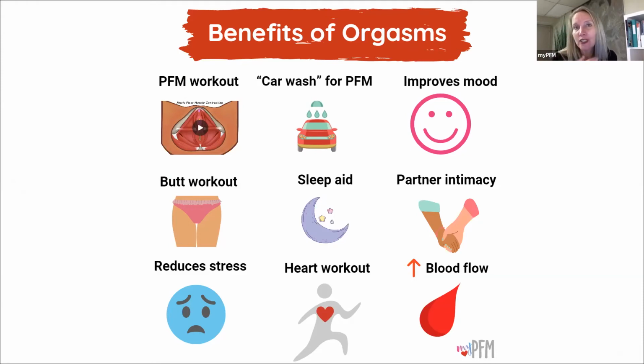So let's just be real here. You can have an orgasm with or without a partner, correct? But if you want your partner to be engaged and help you have an orgasm in the first few weeks, wonderful. It might increase your intimacy and your connection and your communication there. It reduces stress. So orgasms, you just feel like the flood of stress leaving and you feel peace and calm. So you might need that right now. Heart workout is good for your heart, and then it also increases blood flow.